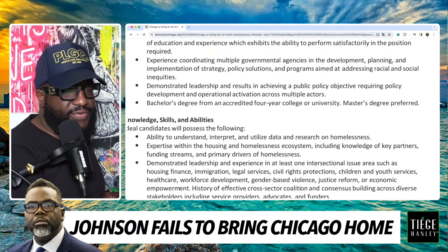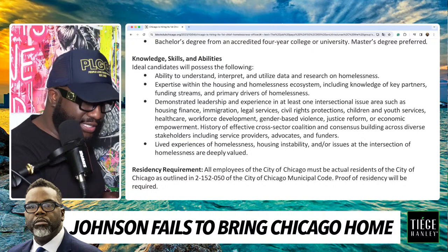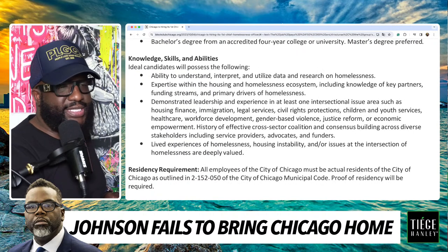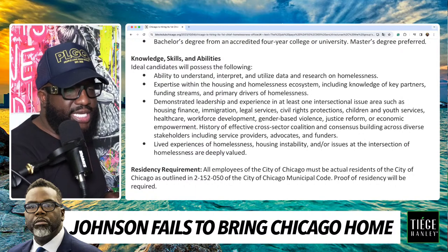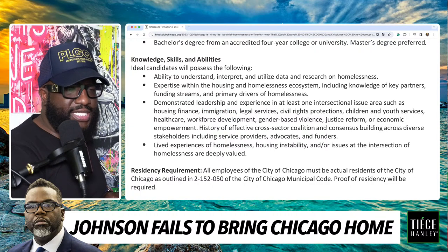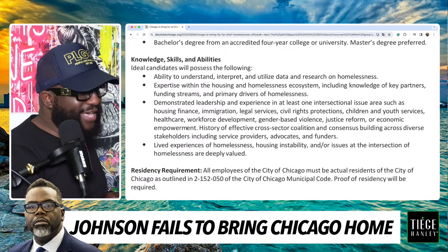Bachelor's degree from an accredited four-year college or university, master's degree preferred. Knowledge, skills, and abilities. Ideal candidates will possess the following: ability to understand, interpret, and utilize data and research on homelessness. Okay. Expertise within the housing and homelessness ecosystem, including knowledge of key partners, funding streams, and primary drivers of homelessness. So you got to understand why people become homeless in the first place. Demonstrated leadership and experience in at least one intersectional issue area, such as housing finance, immigration, legal services, civil rights protections, children and youth services, healthcare, workforce development, gender-based violence, justice reform, or economic empowerment, history of effective cross-sector coalition and consensus building across diverse stakeholders, including service providers, advocates, and funders.